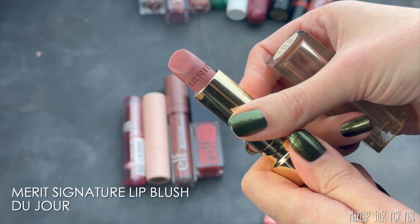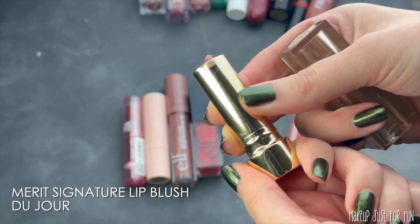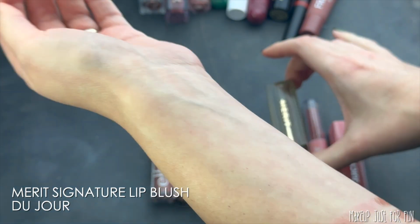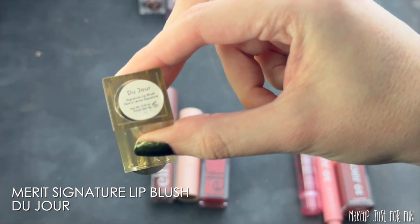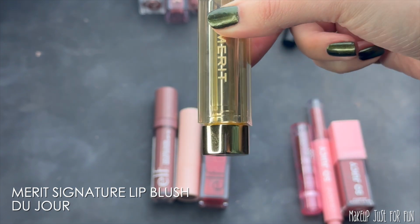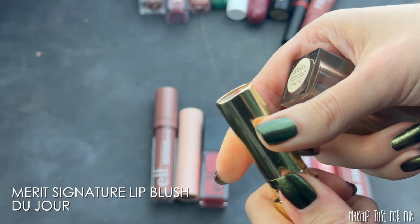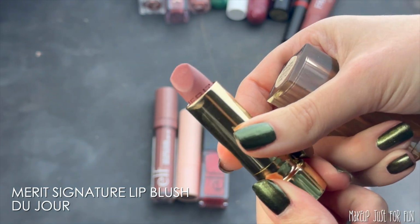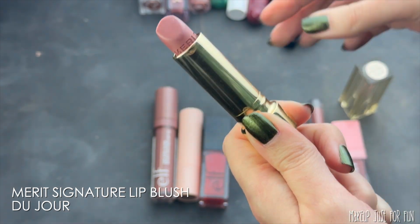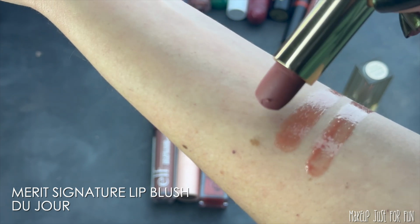I'm talking about the Merit Signature Lip Blush in the shade Du Jour. This was released in a special little holiday set. I believe it's the first time they're doing this particular formula, and I do think that it is really comfortable. It's nice and lightweight. For me, it just wasn't bringing a lot to the table. It wasn't something that I thought about again after I used it. It wasn't something that I thought, oh, this would be the perfect thing to throw in my purse or whatever. It just wasn't very memorable to me.